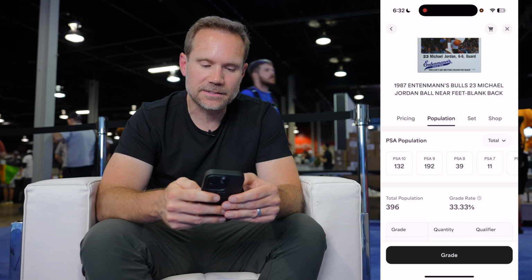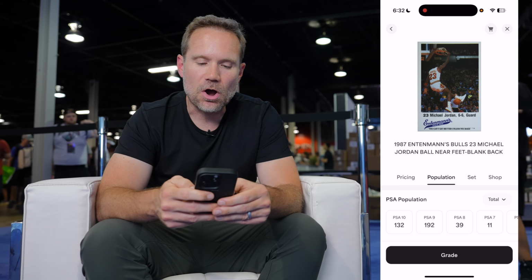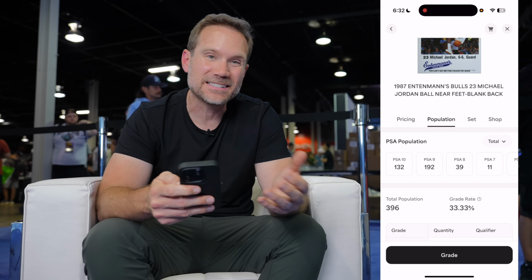So the first thing I'm curious to see is what the population is on this 1987 Bulls Entenmann's card that I saw at that one dealer booth with that Michael Jordan autograph. So I'm going to go into the PSA app. I'm curious how many of these PSA has ever graded, and especially has graded with an autograph. So I found the card here in PSA's Pop Report. A total of 396 of this card have ever been graded by PSA, which actually makes it not that common of a 1980s Michael Jordan card.